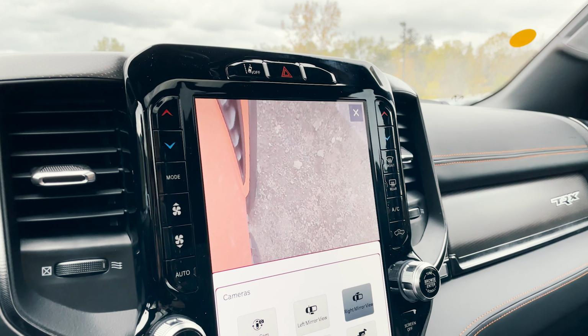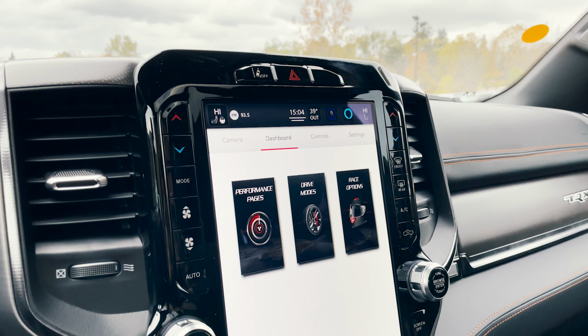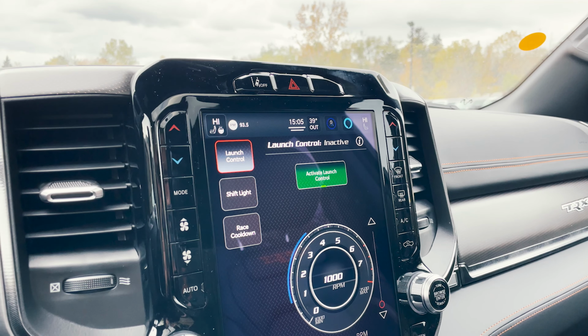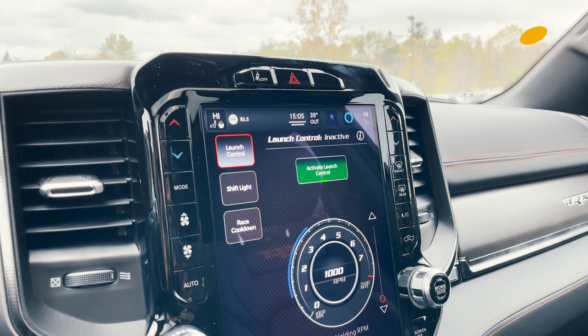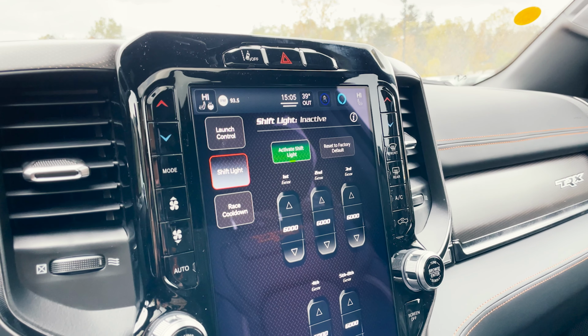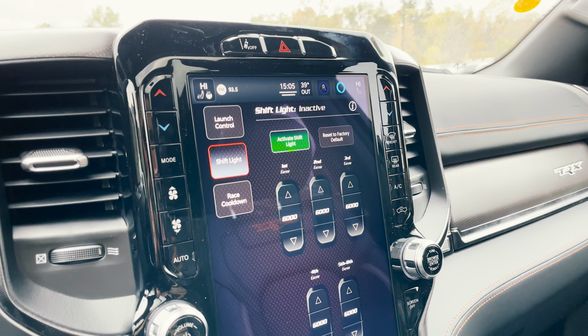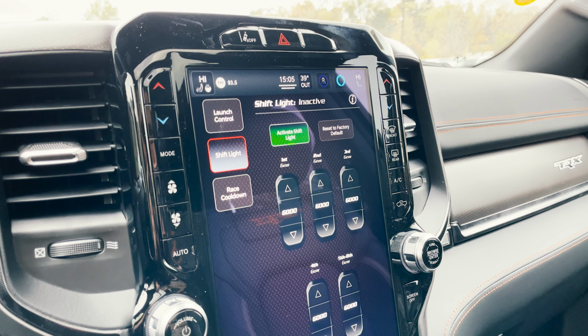But if you go into dashboard, here you have 3 different options to go through. You've got your performance pages, drive modes, and race options. So you can do things like activate your launch control and set the RPM and whatnot. Also, you can control your shift lights of your first, second, third, fourth, fifth, sixth, 8 gears, whatever you want to do. You can actually control at what RPM you want to switch at and whatnot.